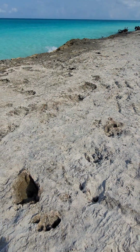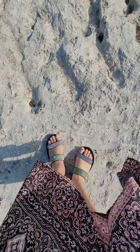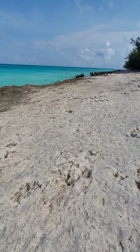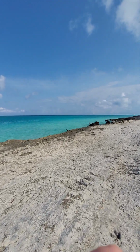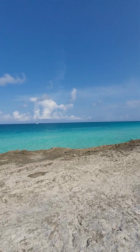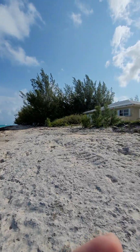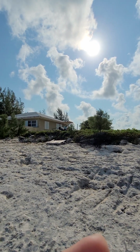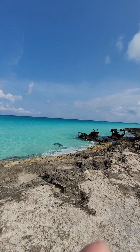So I thought I'd share with you my little adventure here walking across all of this. I guess it's lime rock, I'm not really sure what kind of stone it is, but I've got to watch my step. See there? That's my feet. And so I made it. Check this out. There's a wreck of some sort, a shipwreck.